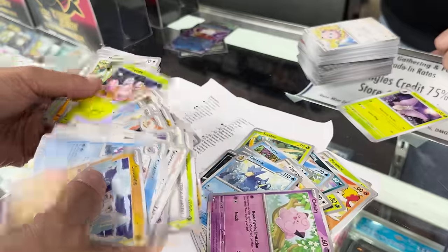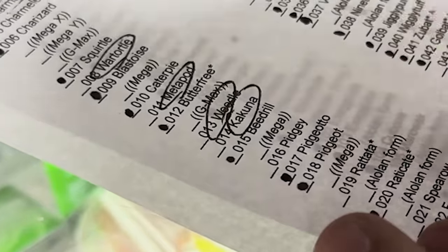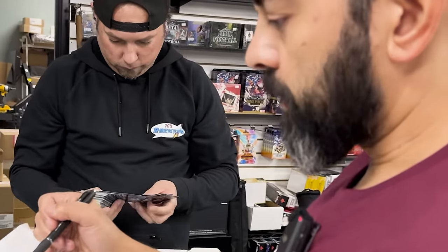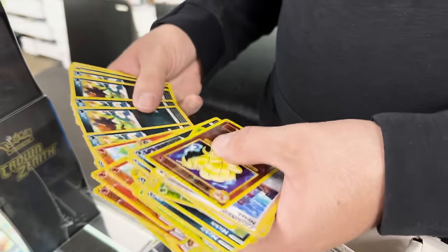And after over an hour in the store, I circle the missing cards and count them up to see where we're at. Wartortle, Metapod, Weedle, Kakuna. Let's see, 1, 2, 3, 4, 15, 19, 20, 21, 22. 49 more. 49 remaining out of 151. We have to move a little faster here.